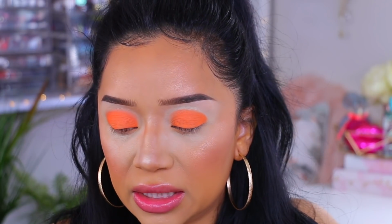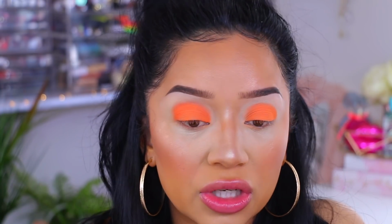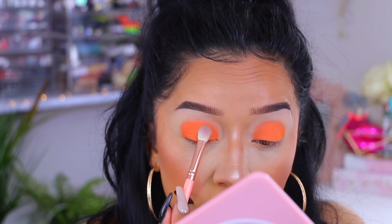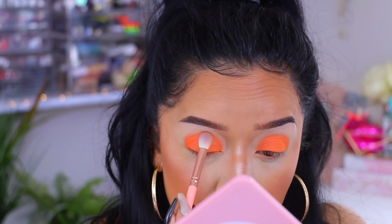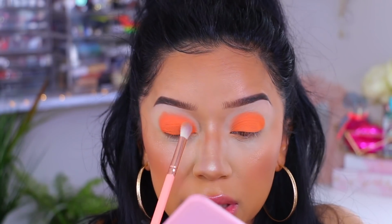I'm going to go back into Gnarly because we are just using one eyeshadow, and I'm going to take it on this Weekend Vibes number 5 brush by BH Cosmetics, which I also did a review on this new collection. I will have it linked up here, and I am going to pack that into the crease. We're just going to use that to blend.